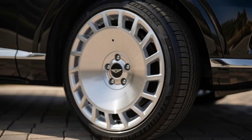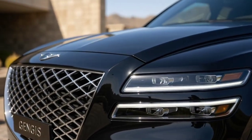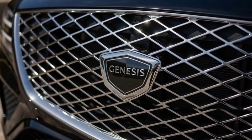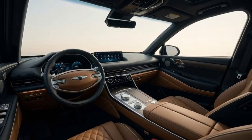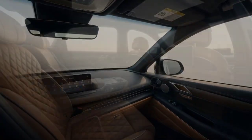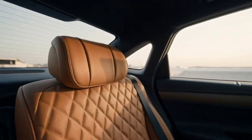The interior is where the real war is won, though. Stepping inside feels like entering a private jet hangar rather than a car cabin. You are surrounded by sustainable, ultra-premium materials that redefine comfort, paired with a digital cockpit so intuitive it makes the infotainment systems in a modern Range Rover feel like a dated laptop from 2010.